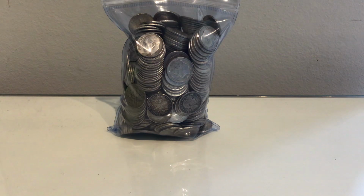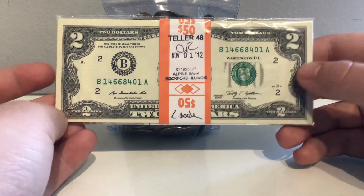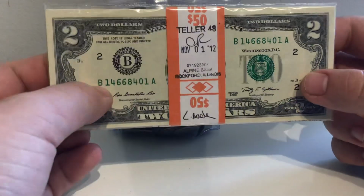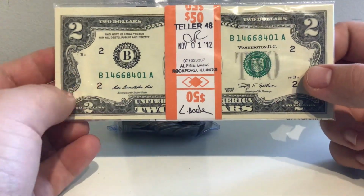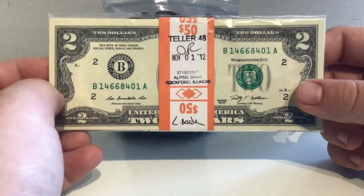We have the actual main part of this video, which is not particularly interesting, but we have $50 in $2 bills, and these are crisp, uncirculated 2009 $2 bills. What caught my attention though was APMEX was selling this here with this signed strap.